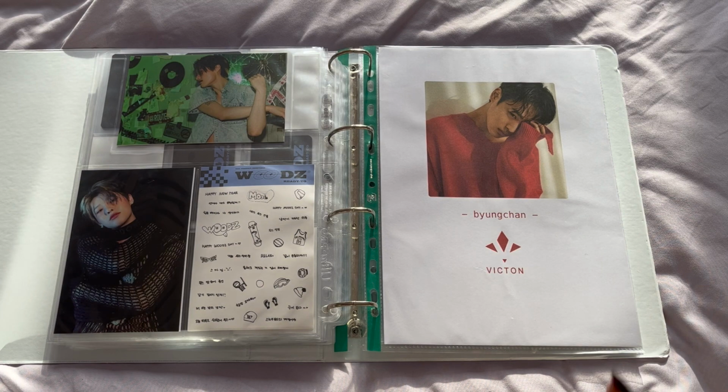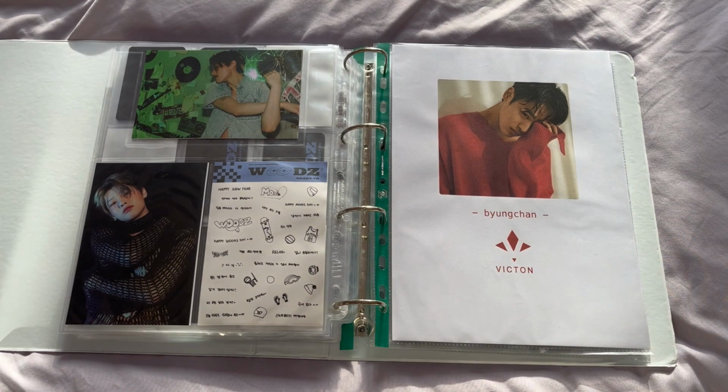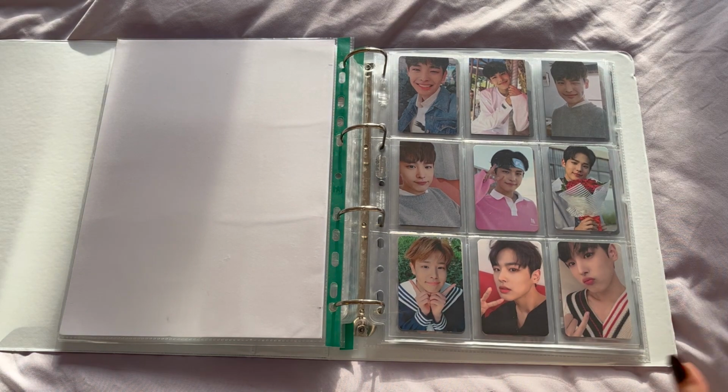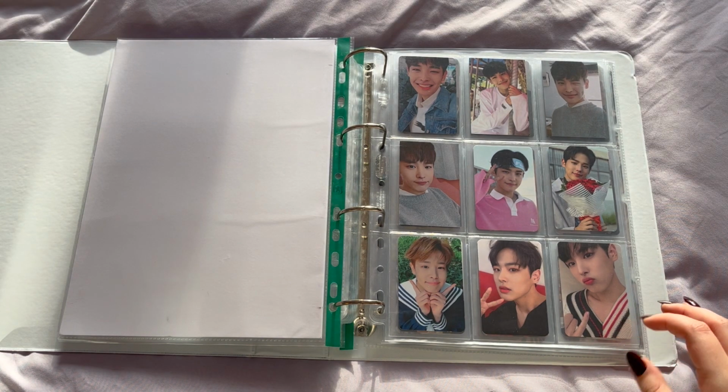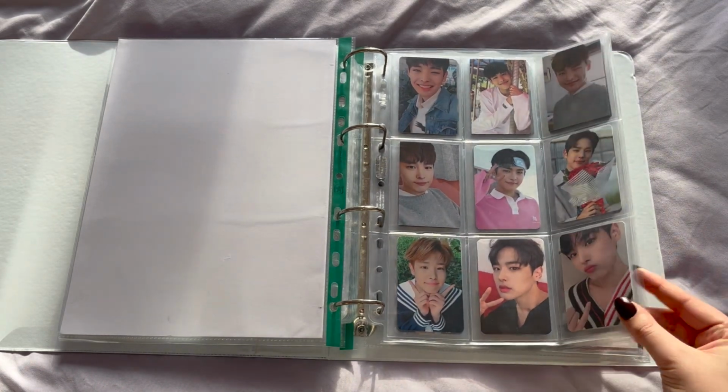Again, 2023 is just trying to get up to date. So for Victon, I collect Byung-chan, love him, and I don't collect everything, like all the album cards. I just collected what was feasible to collect. Like I don't have any from Victon cards and stuff, but I just collected basically how it filled up, and it fills up the pages nicely, so I did it this way.